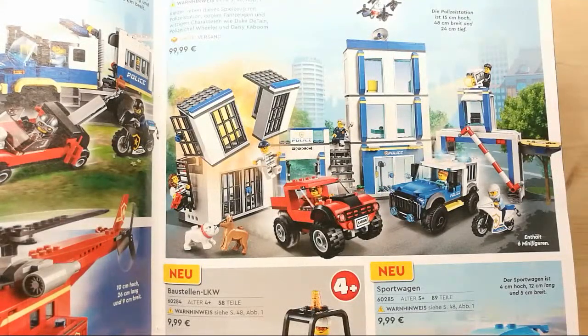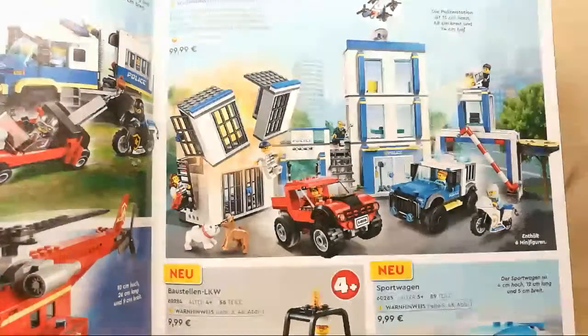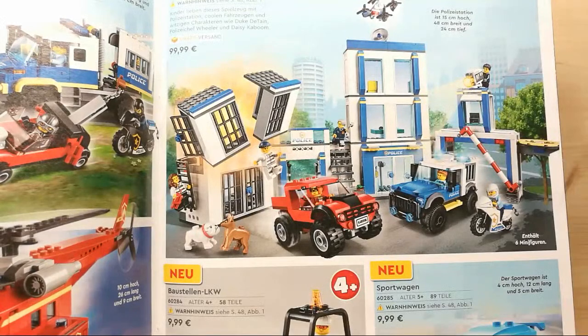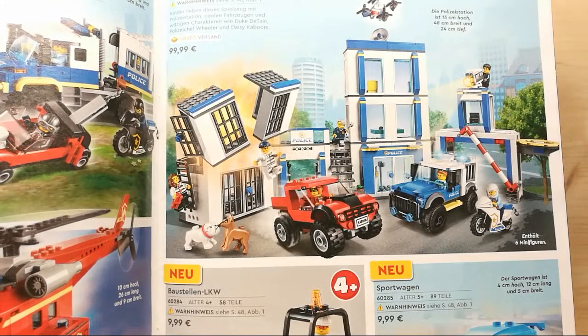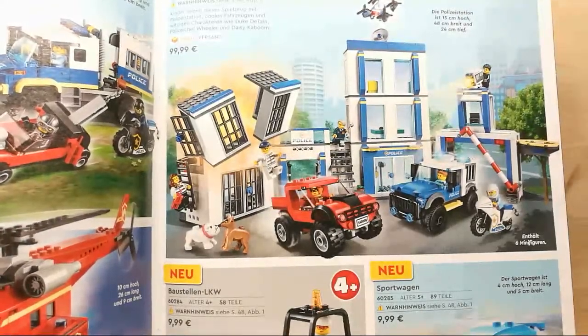And yeah, the bulldog looks a bit weird, especially compared to the normal dog. I agree. It looks a bit like Duplo, right? No, a bit weird.